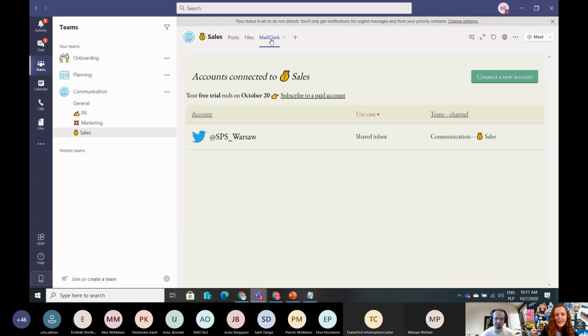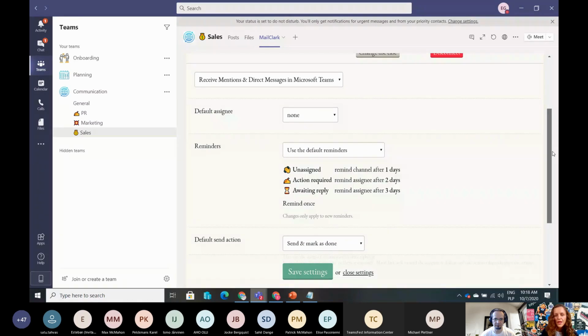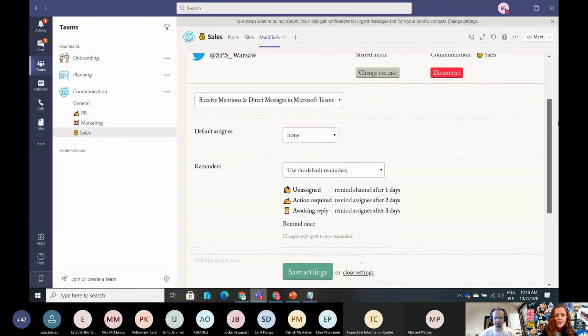So in MakeClark, what is funny in this application, we decided that we wish to connect our current environment with social media, and maybe Twitter would be a good one. So I added it just by clicking this plus, add a tab. I added MakeClark. I added my SharePoint Saturday Warsaw account, because this is one neutral account we have together with Marcin. So this is after adding the dashboard and SPS Warsaw. In here, I can also receive the direct messages coming to the SharePoint Saturday Warsaw Twitter account.